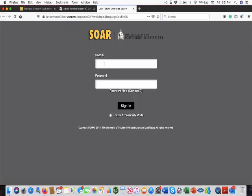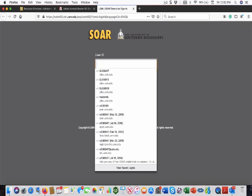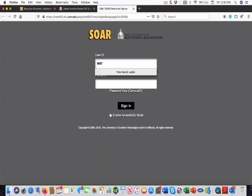Let's start off with what it is that students need to do. Well, number one, as I just mentioned, you'll need to obtain a free copy of Adobe Acrobat Reader. You're going to need to log into SOAR and go to your Student Center as you always have, and select Application for Graduation as shown in the printed directions that I've sent you. But let me show you how to do that right now with a fictitious student that we have, Seymour.